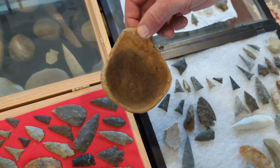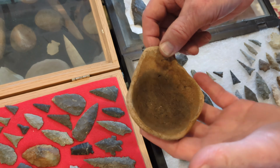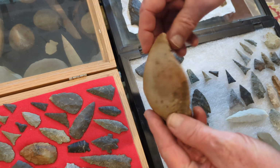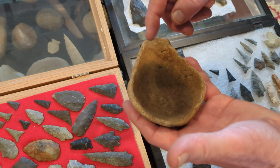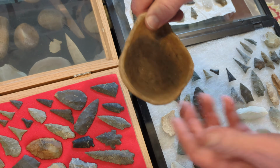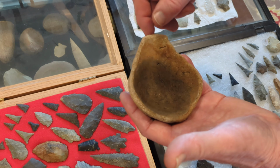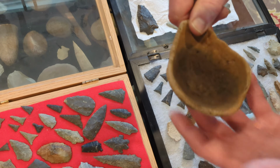And here's an interesting clay piece I found just recently, and it's so symmetrical. When I first spotted it, it was like this, and I thought it was a turtle shell. But then I pretty quickly realized it was clay, and it looks very much like it was made this way, or it could have been a bigger pot that was broken and repurposed to this shape, where it could have been used as a spoon or a ladle.